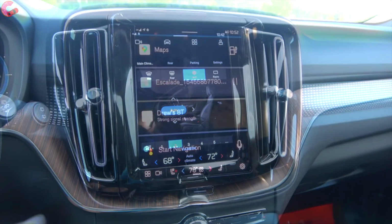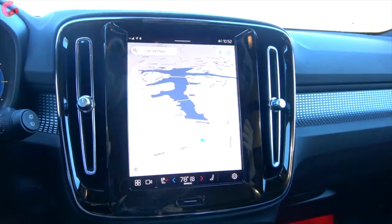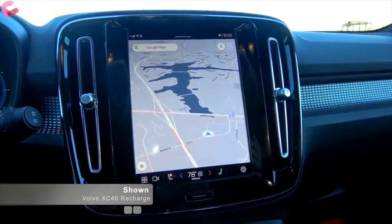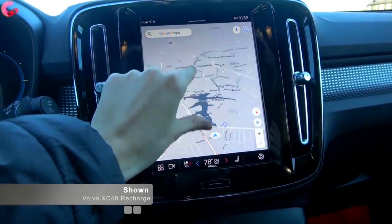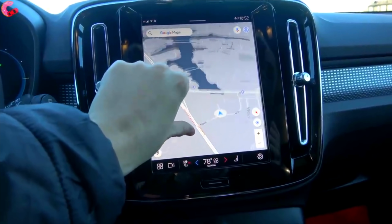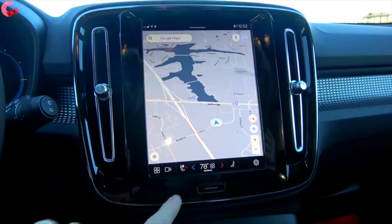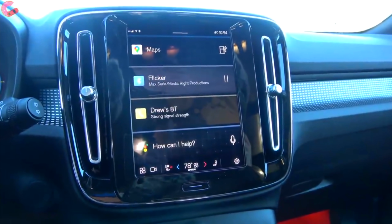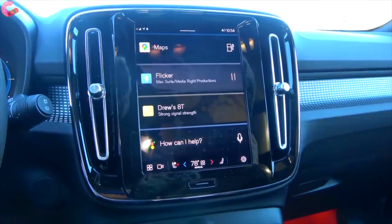and then you can get ventilated seats on the inscription trim level. The big difference is, though, we have all of these Google apps that are built right into the system. So you notice this here is Google Maps. So you have the full power of Google Maps, including the live traffic, stuff like that, built right into the display. And another great feature of this system is the fact that it has the Google Assistant built in.